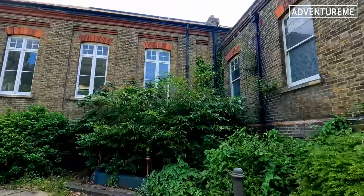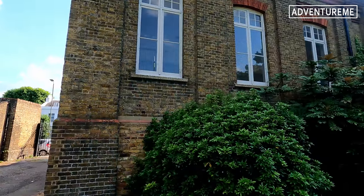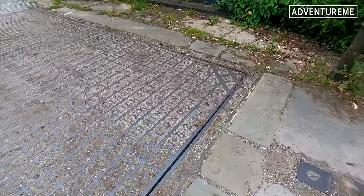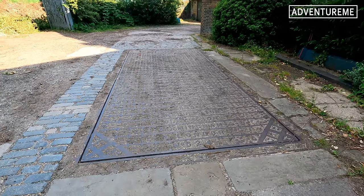And here you can see the backside of the Crystal Palace Museum that's still open today. This is an original building that was here before. I also found this just behind the museum. It looks like a weighbridge, and it did have a date of 1920 on it. So that would have been there when the palace was open.